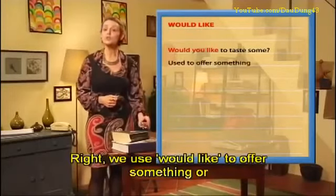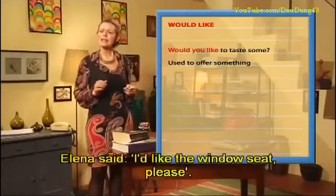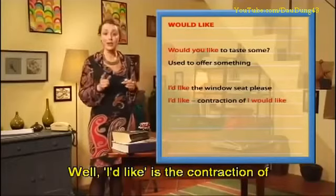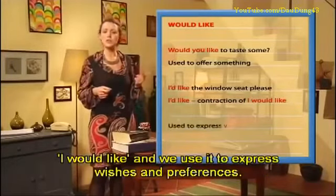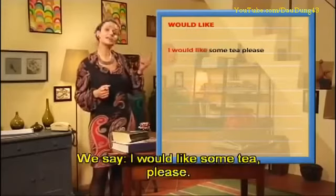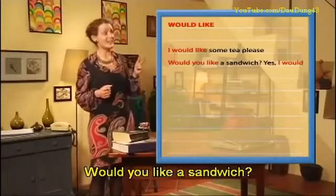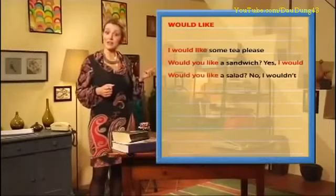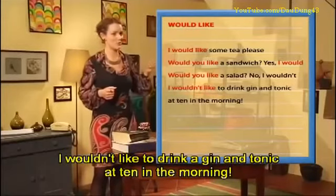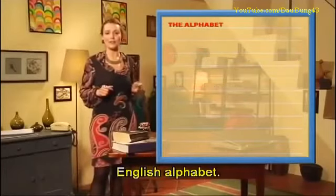Right. We use would like to offer something, or do you remember in the sitcom, Elena said, I'd like the window seat, please. Well, I'd like is the contraction of I would like, and we use it to express wishes and preferences. We say, I would like some tea, please. I'd like some tea, please. Would you like a sandwich? Yes, I would. Would you like a salad? No, I wouldn't. I wouldn't like to drink a gin and tonic at 10 in the morning. Would you?